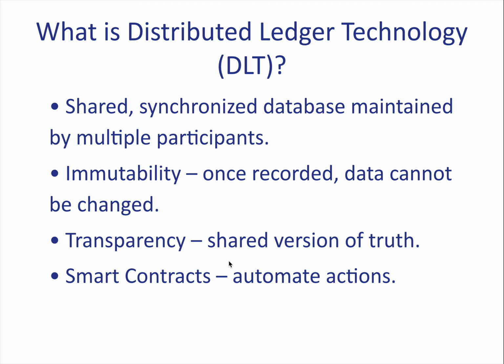DLT is a shared, synchronized database that operates across multiple participants rather than one central authority. It provides immutability, transparency, and automation through smart contracts. Sort of like a secure digital logbook that everyone can trust because no one can secretly alter it.